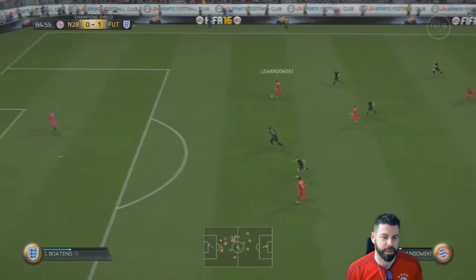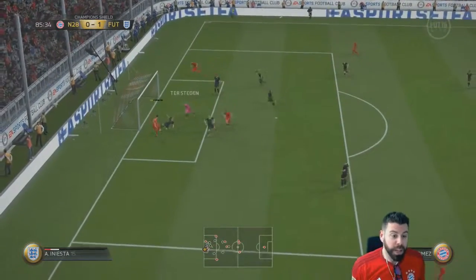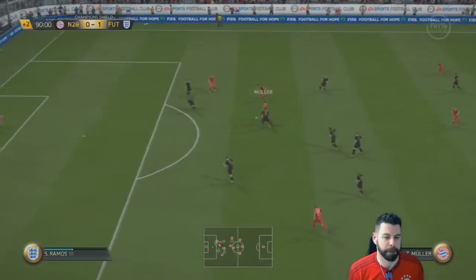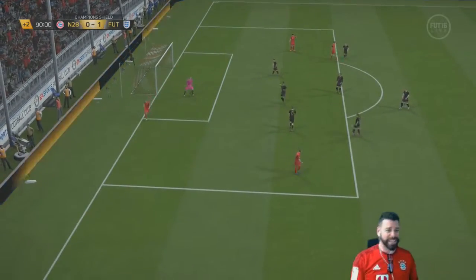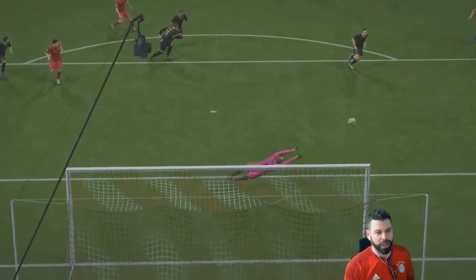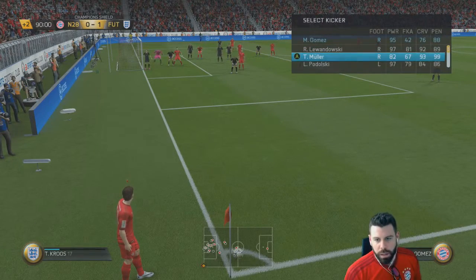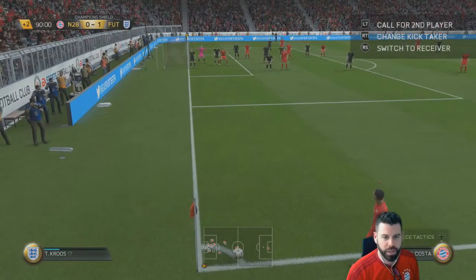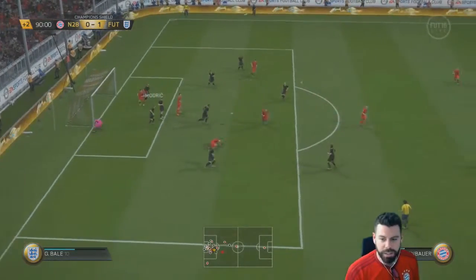Oh my god, that pass. Come on! Please! Oh, and he's offside! Come on, man! We're so close to getting the equalizer! Oh, what a shot! Of course, when it's too little too late, then this team starts waking up. Gomez... Oh my god, Costa's stats for his free kicks are freaking outrageous. Come on! Hummels!